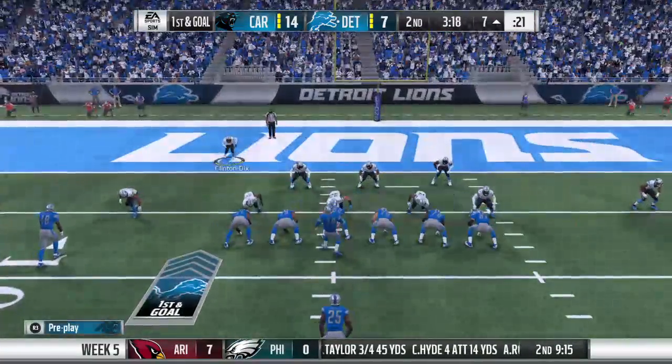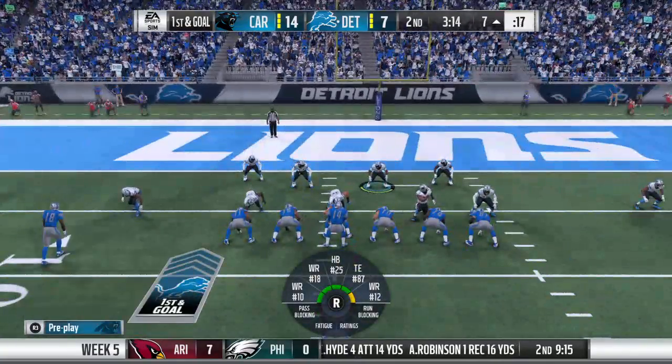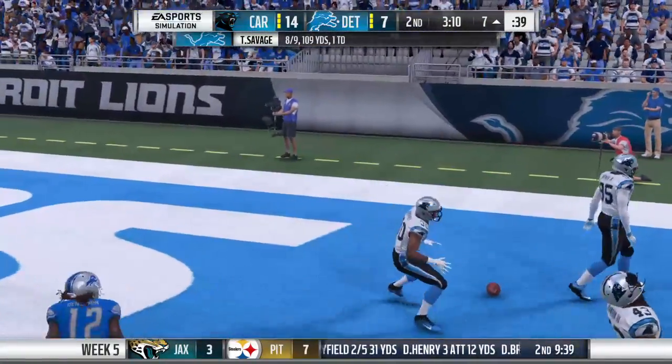I know many people like to throw to the tight end, maybe in a little flexed out position because he creates mismatches with his size. The slot receivers do the same thing with their quickness, their speed, and their route running savvy. Oh, and it's incomplete.